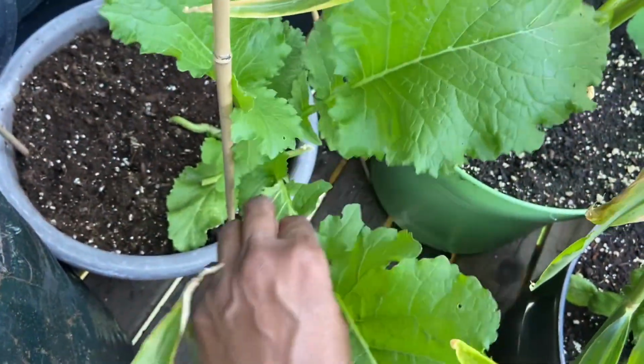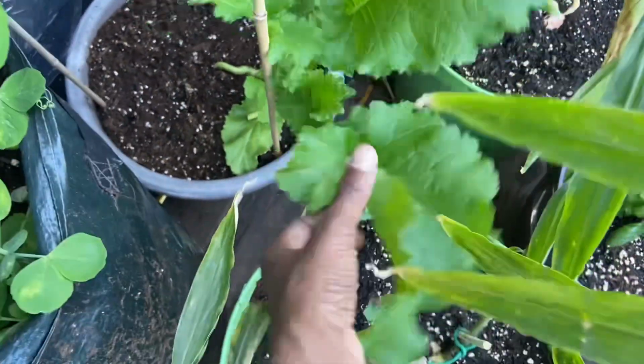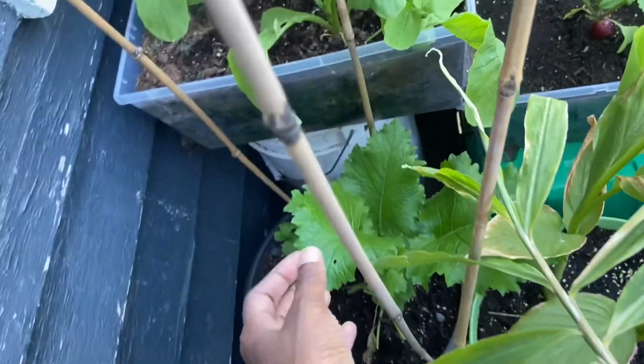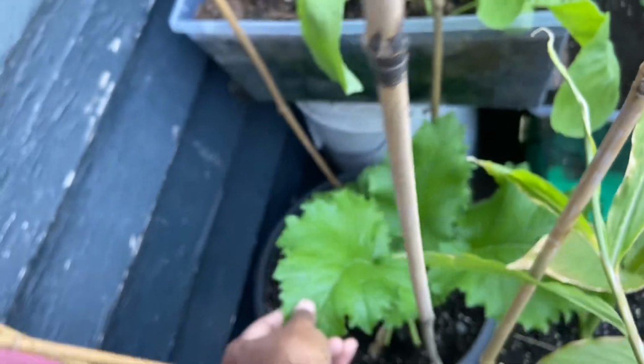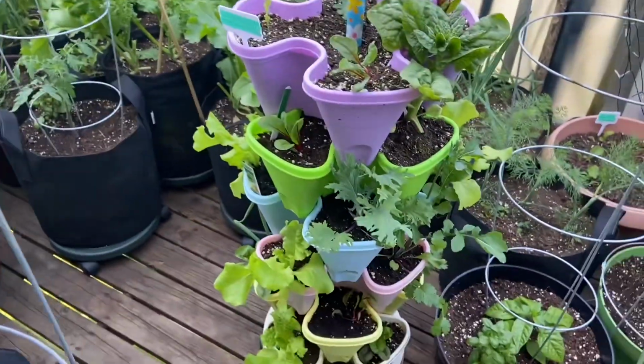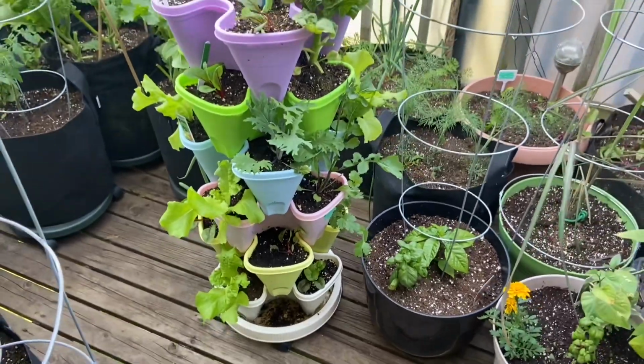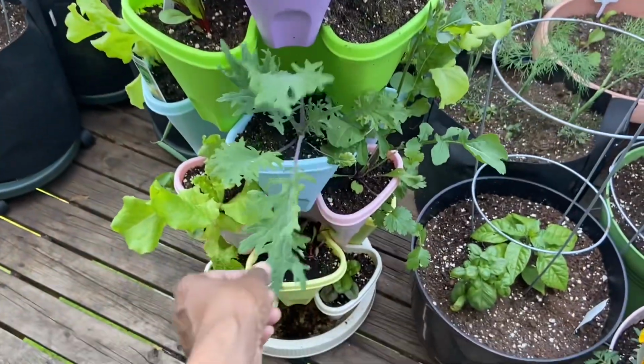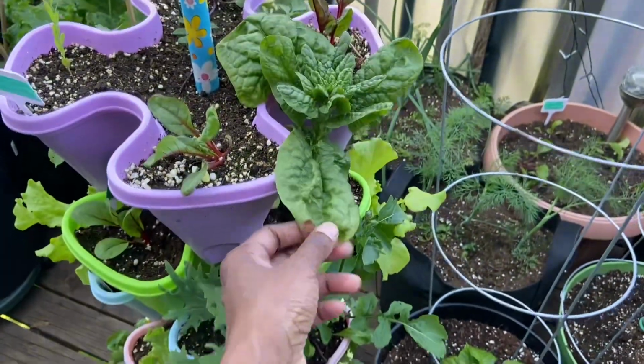Broccoli rabe is a little bit bitter, but the one at home, the one that you grow, is not as bitter as the one that you get from the grocery store. So growing it is the best thing to do. They look like they're related to the turnip greens, but it has a different flavor from the turnip greens.